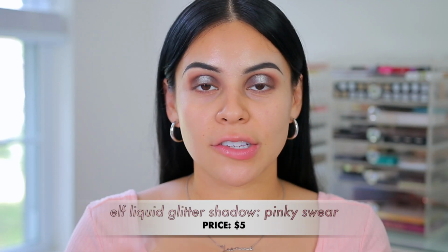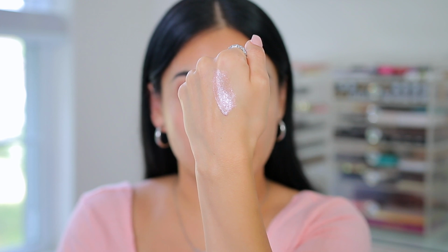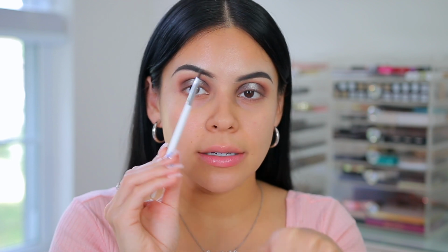I'm wearing a pink dress today, so I always like to match my makeup and tie everything together with what I'm wearing. And this is the most perfect baby pink with a ton of glitter in it. Let me just show you. This color is perfection. What I'm gonna do is use a really tiny little brush and basically apply this from the back of my hand to the lid.